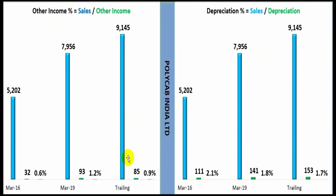Other income's contribution to the total sales is very minuscule at around 85 crores, which is hardly 0.9%. And throughout the years, the other income has not contributed substantially to the company's profits. When we look at the balance sheet, we can see that the company's investments in mutual funds or shares, which generate revenue for the business in terms of other income, would also be considerably less.